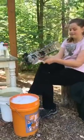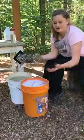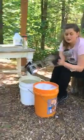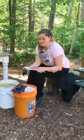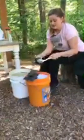So I'm just going to reach into this bucket. We just figured out how to take this off. There are just two little notches on each side. You're going to want to figure out how yours works, and definitely scrub the base. A lot of birds will perch on there, so get any sort of debris off of that.